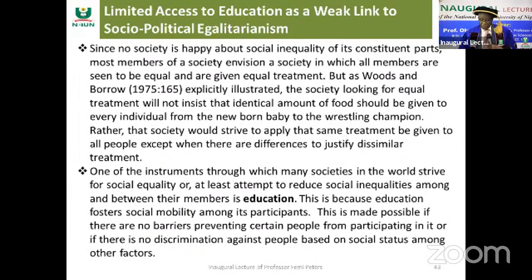One of the instruments through which many societies in the world strive for social equality, or at least attempt to reduce social inequalities among and between their members, is education. This is because education fosters social mobility amongst its participants. This is made possible if there are no barriers preventing certain people from participating in it, or if there is no discrimination against people based on social status, among other factors.